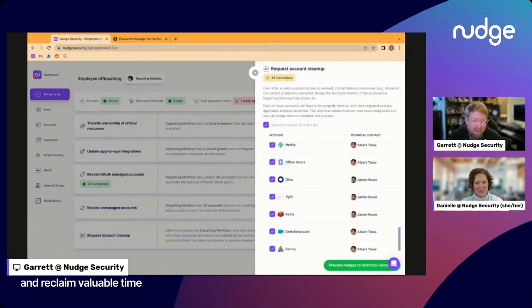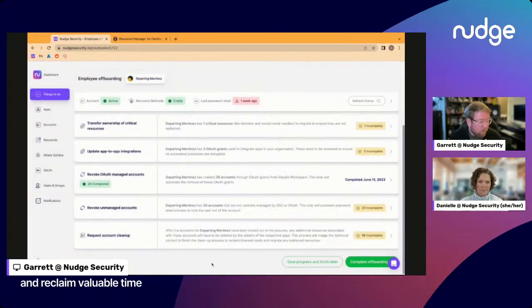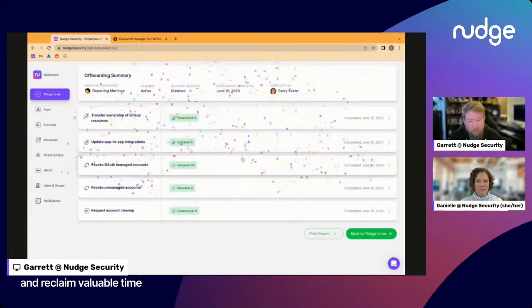Well, I think we're glossing over the fact that it actually takes quite a bit of work to identify what an app is and who owns it. So even just getting to that point is saving us a bunch of time, but then taking it a step further to automate that engagement, where I just click a button and say, hey, please go do all this work, and then as expected, once we've completed this offboarding, we get a little celebration here.